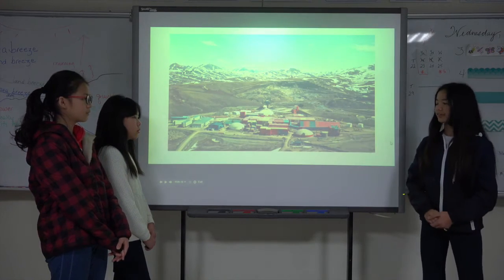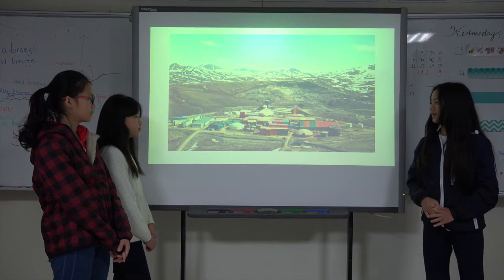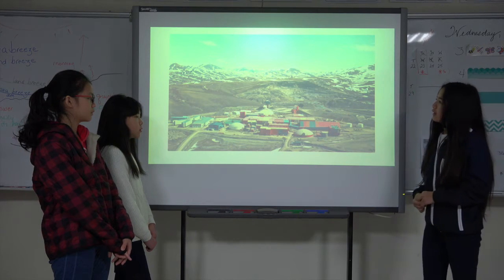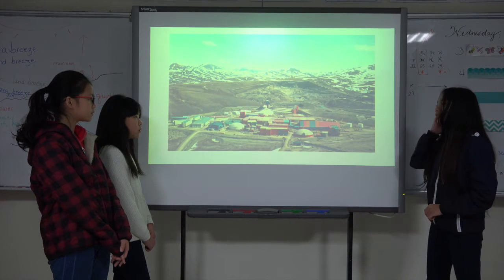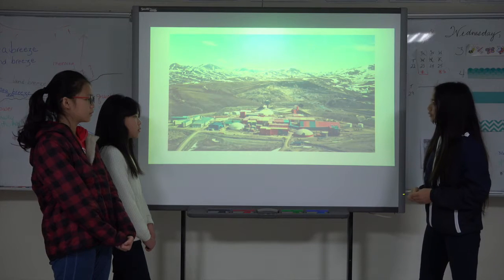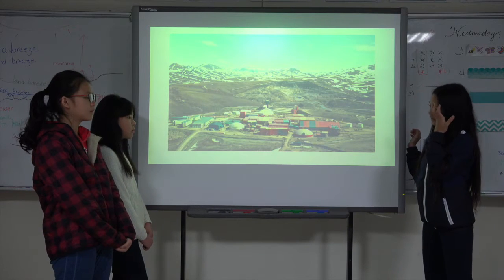This is a picture of the Red Dog Mine. As you can see, it's very big and it has a lot of buildings, but most of it is just mine, and it's around tons of mountains. So it's probably not very easy to get to, and the staff probably have to travel a long way to get there each morning.